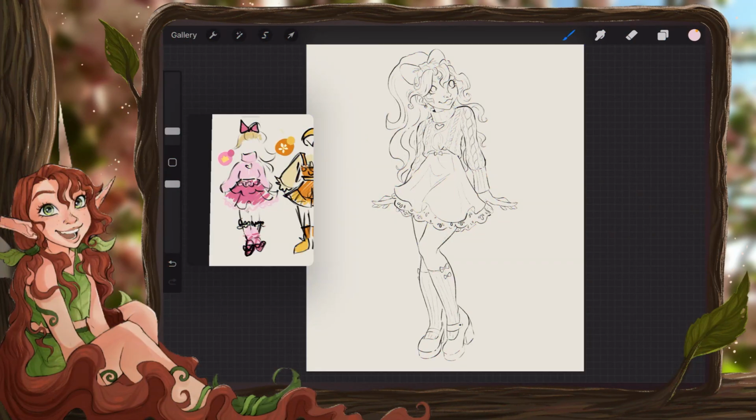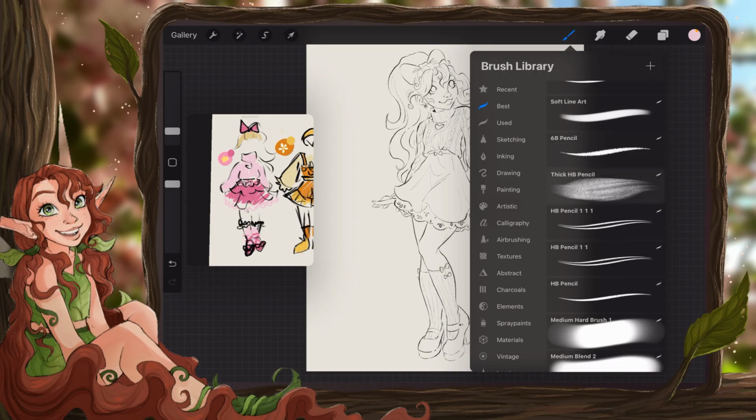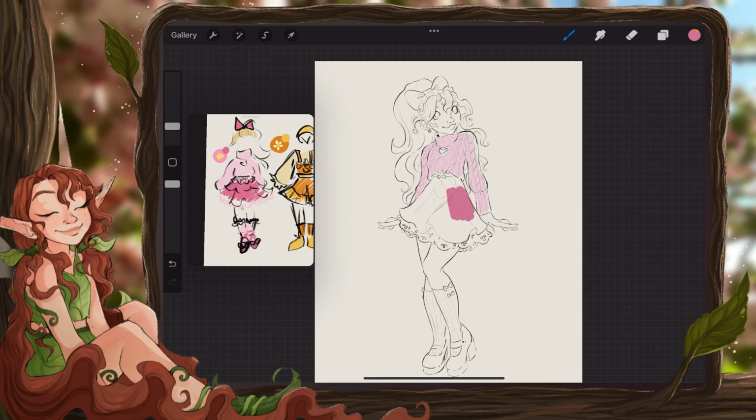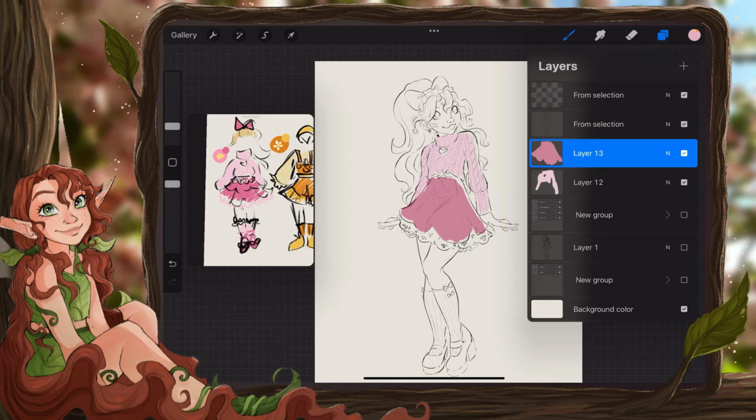Alright, so here's the liner all done, and I thought I would plot out the colors. We kind of already have a good idea where we're putting everything, but since I did change a couple things, I thought it'd still be good to just decide where everything is. So I was saying a pastel pink sweater would be really cute, and a solid pink skirt, and then some more pastel for her socks.